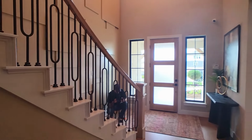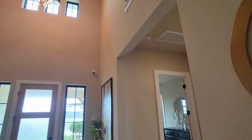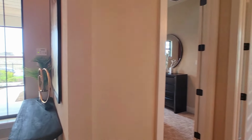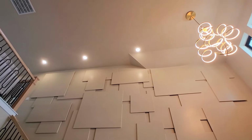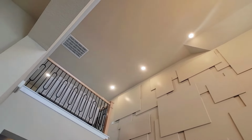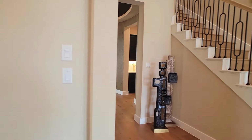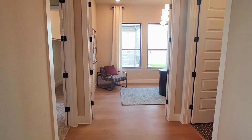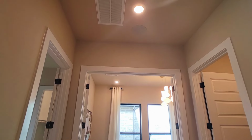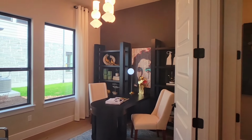One of the standout features of this home is the open concept living area, which seamlessly flows from the kitchen into the dining room and living room. Now, they all have super tall ceilings, and it's perfect for entertaining guests or spending quality time with loved ones. The kitchen is a chef's dream with high-end appliances. It's going to have gourmet appliances in this house, ample counter space, and a large island that is perfect for meal prep or casual dining. Plus, plenty of storage throughout the home.